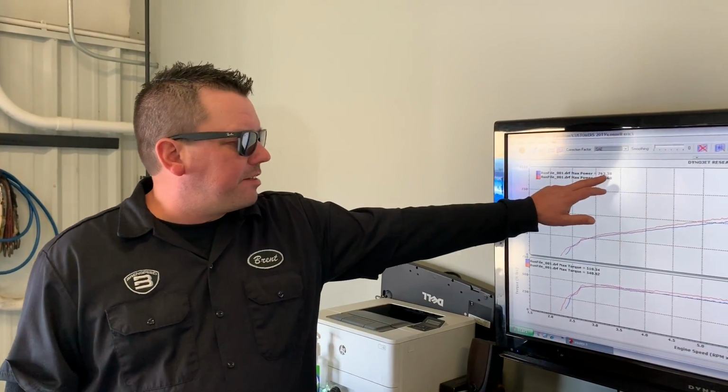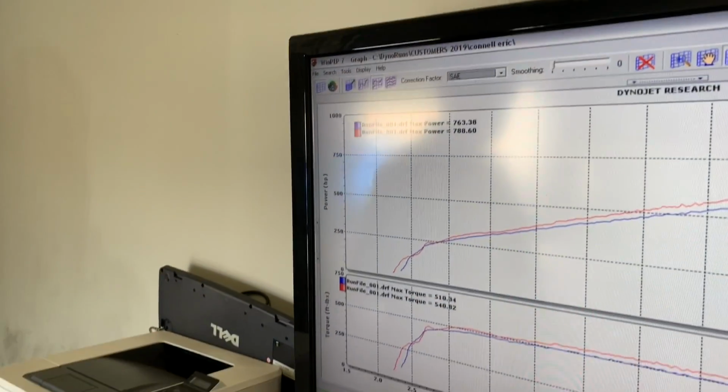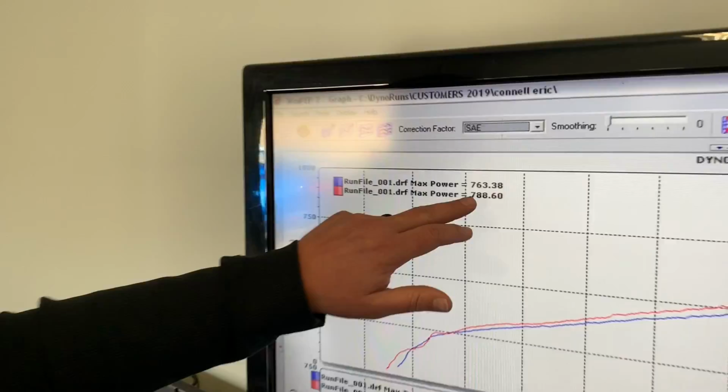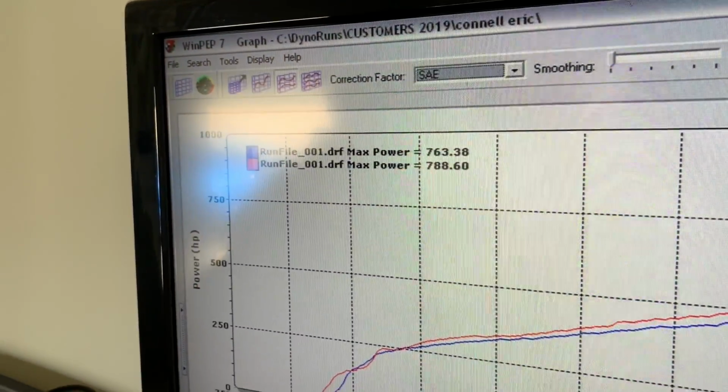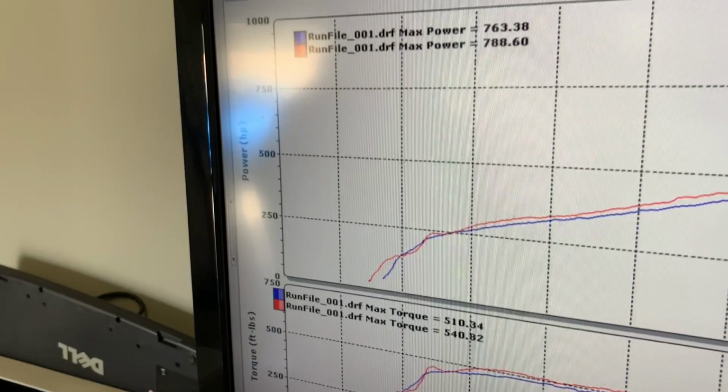The results are in. I actually data log these runs, but check this out. So the first car, the red car, 763 to the tires, SAE, 510 torque. The second car, the blue GT350, 788 rear wheel horsepower, Doug, 540 torque. And both these cars, torque across the board.